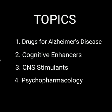Use: mild to moderate Alzheimer disease, produces small improvement in cognition. Donepezil can be used in severe cases. It is administered once daily. Adverse effect: gastrointestinal side effects.